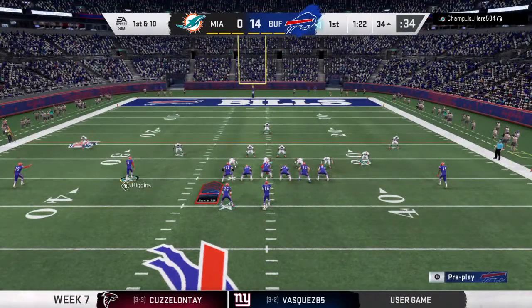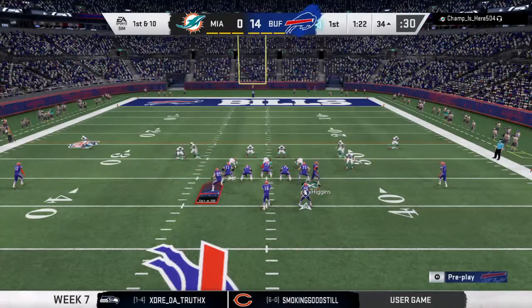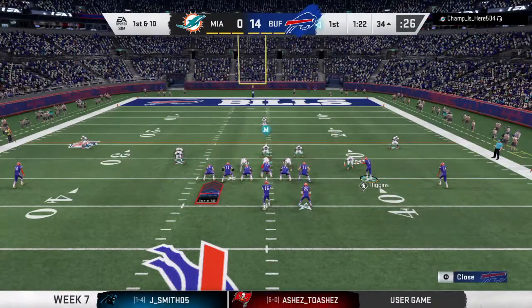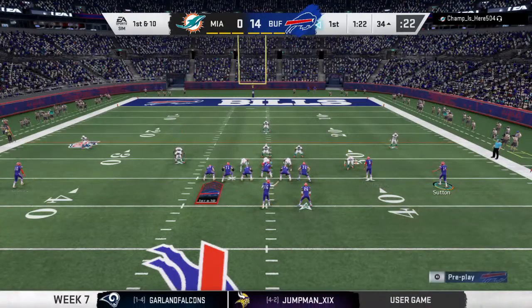Hey, high 7. Patrick. Alert 3. Rock it. Hey, zoom.